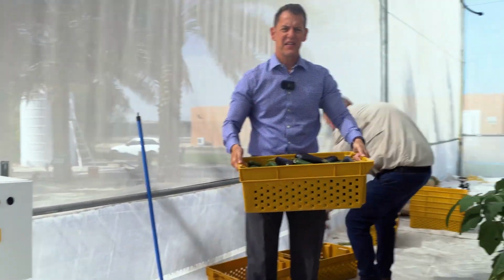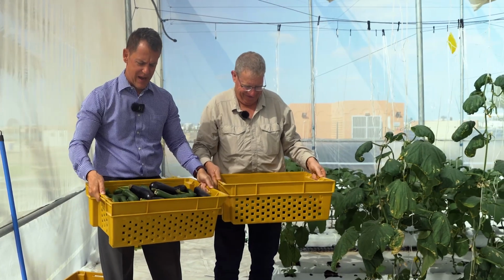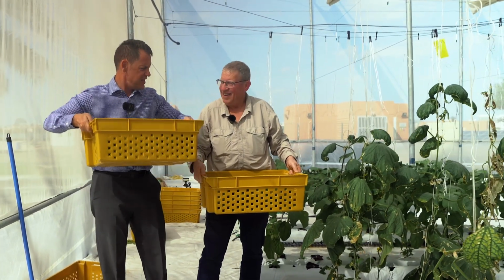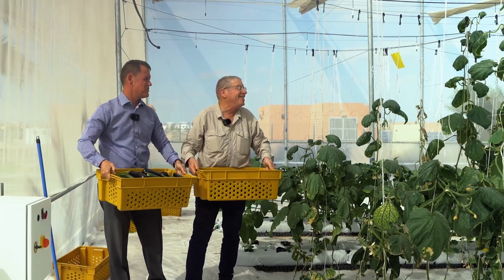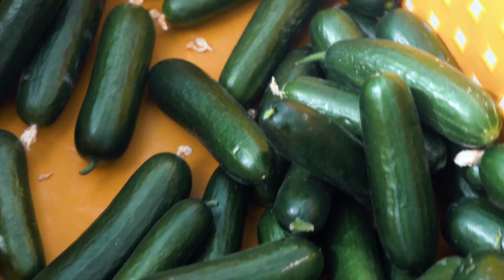So this is this morning's harvest. This is what's come out. See, we had eggplants and cucumbers here. Yeah, and actually, this is heavier than it looks, like 10 kilos. Together, it's just one morning from what you're looking at right here. I'm not the best harvester.